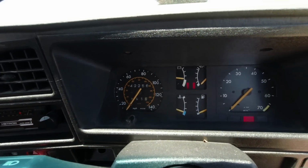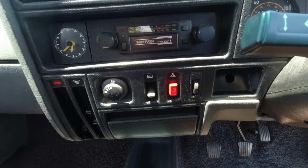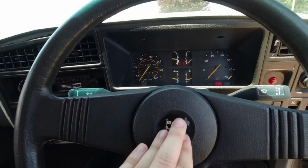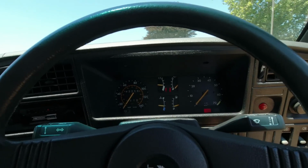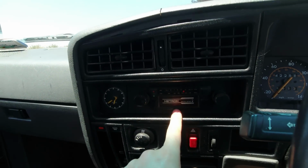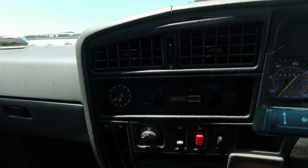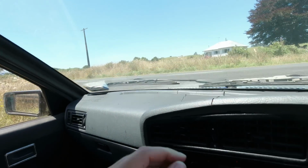And the hazards, which are slower than the indicators. That's quite impressive. Heated rear window. Oh wow, that's a proper parping horn. I like the sound of that. We've also got an original cassette player, which is very nice. Wonder where the speakers are. Oh, there's the speakers in the dash top. You see the dash top's cracking.